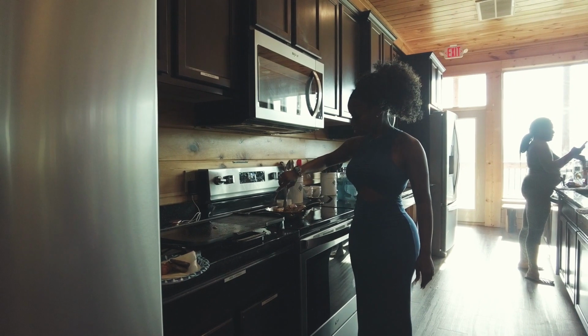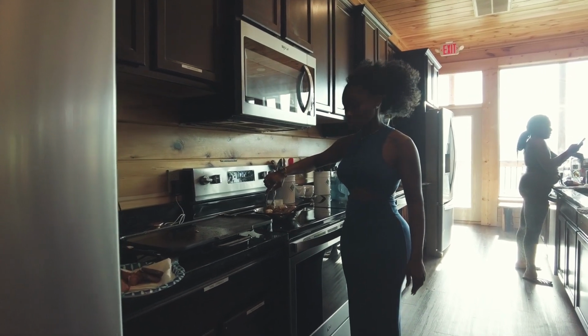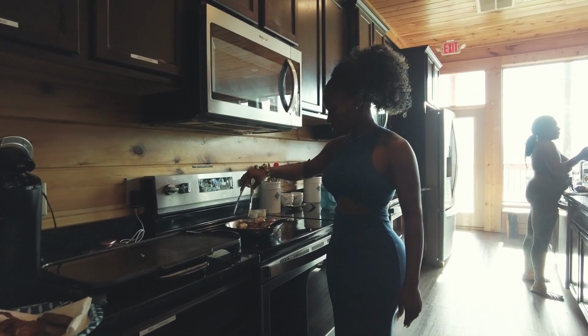The kitchen had 2 sides, 2 full-blown kitchens merged into one, where there's 2 of everything: 2 refrigerators, 2 stoves, 2 sinks, 2 dishwashers. We were able to be cooking 2 meals at all times throughout the entire trip.